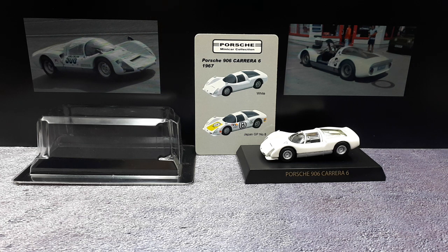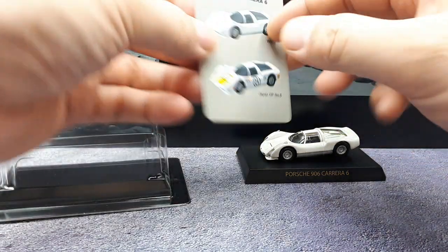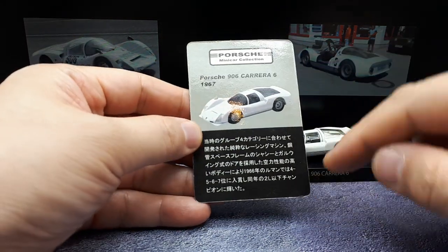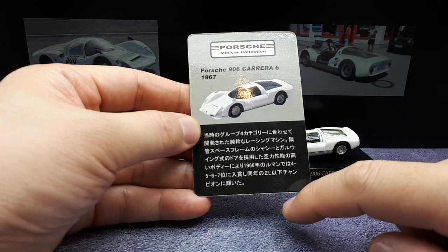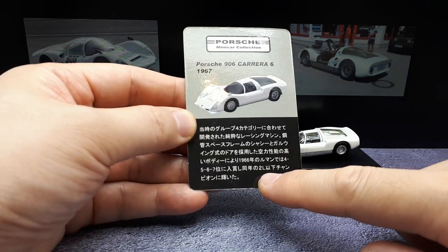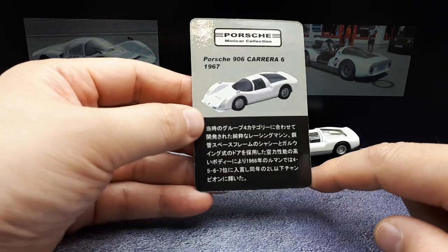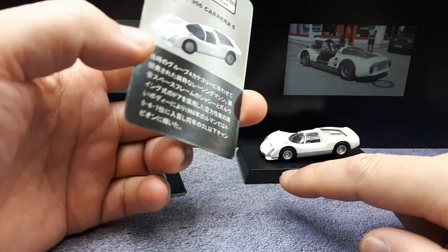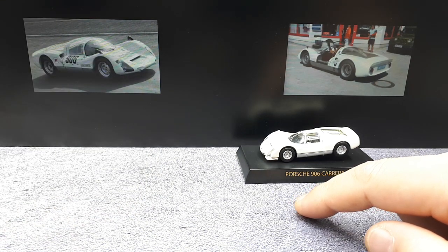Today it's a Porsche 906, also known as the Carrera 6, and this one is from 1967. I went ahead and took it out of the blister pack, this card has some information here. I believe it was introduced in 1966. It has a 2-liter flat 6-cylinder that was actually taken from the Porsche 911 road car, as well as a 5-speed transmission. And that engine was making around 200 horsepower, a little over that.